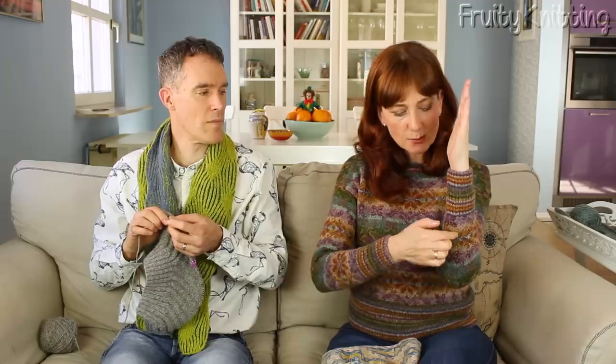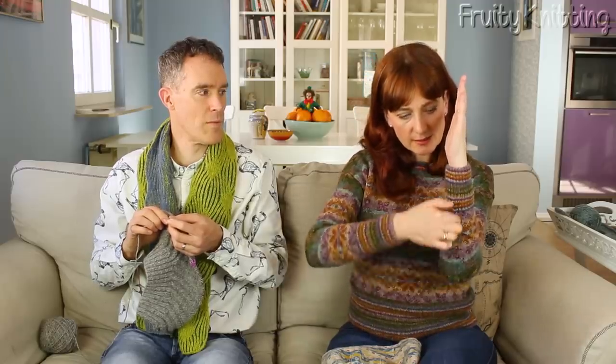So patterns with vertical lines or blocks of colour are way less elastic because the changeover points are just way too consistent. They're always in the same point. And that basically means that in Fair Isle patterns, vertical lines are kept to a minimum, and when they are used, they're broken up after a few rows.